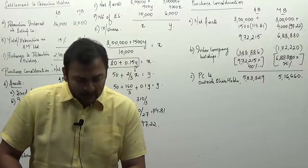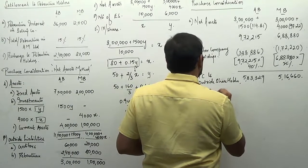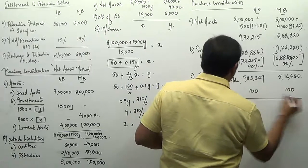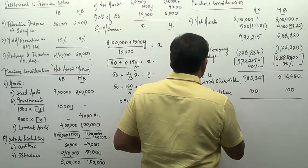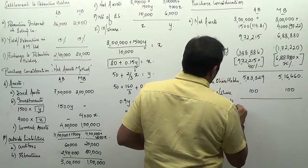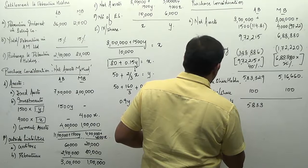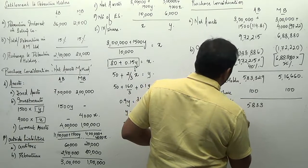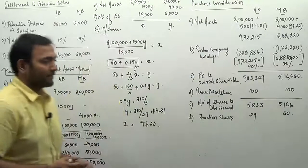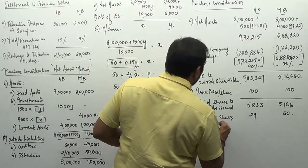Yes, guys, check what is given. They are issuing shares in AM at 100 rupees each. If issue price per share is 100, number of shares to be issued is 5,833. Balance will be fraction shares, 29,5166. Fraction shares 60. Fraction share settled in cash, it should be 0.29 into 100.